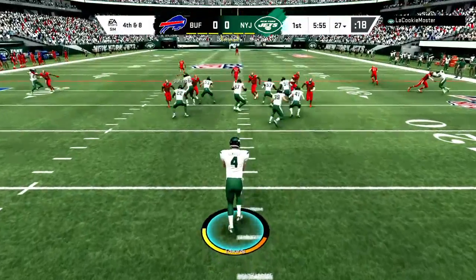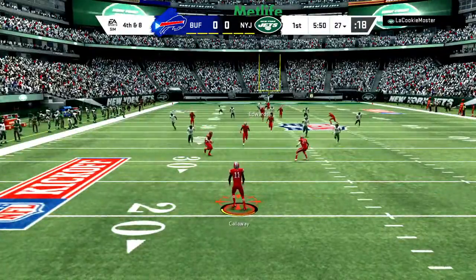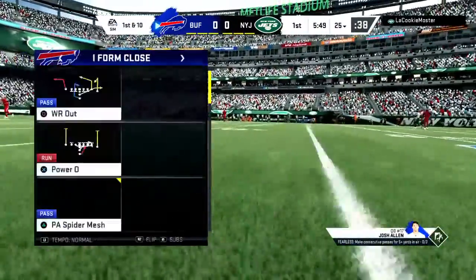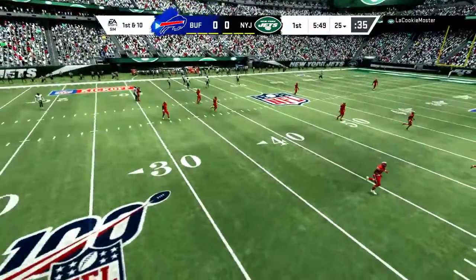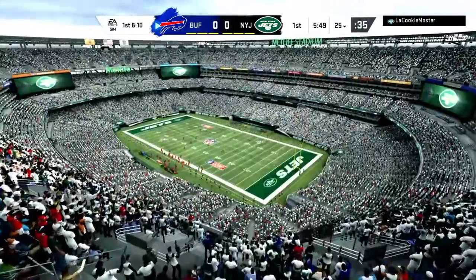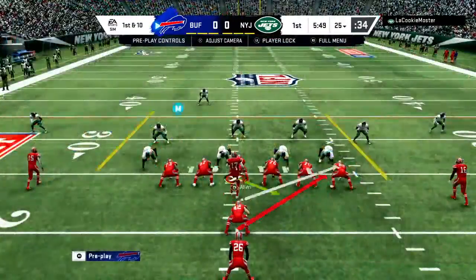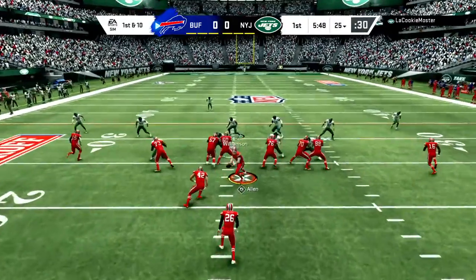Waiting for it back deep, Antonio Callaway. 47 yards on the punt that time, just 1 yard on the return. And the Bills will take over the football with a 1st and 10. Allen and the Bills now with a 1st and 10 at their 25-yard line.